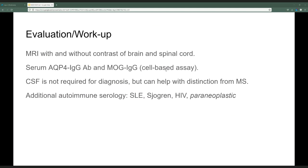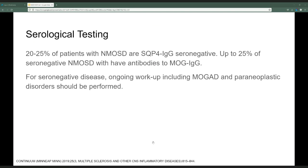And paraneoplastic disorders is going to be a more important evaluation in patients who might be seronegative, because there's a significant portion of these patients, and obviously your evaluation would need to be ongoing. 20 to 25% of patients with NMO are aquaporin 4 negative, and up to a quarter of these seronegative patients also have antibodies for MOG, myelin oligodendrocyte glycoprotein IgG. And as I mentioned, ongoing workup, including MOG and paraneoplastic disorders, should be performed.